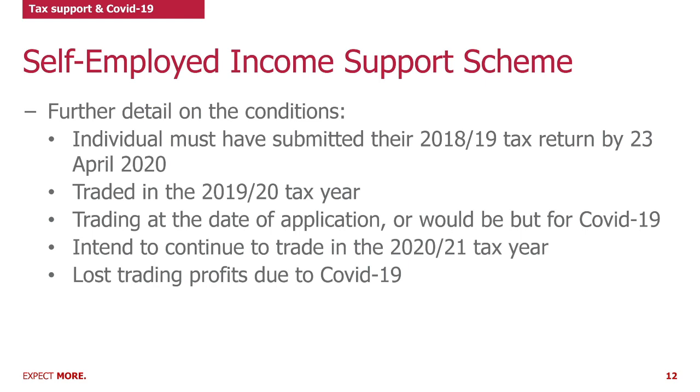You must have traded in the 2019-20 tax year. You must be trading at the date of application, or would be but for COVID-19. So if you are operating as a self-employed individual running a pub or something like that, obviously you wouldn't be able to trade now because you have been required to close your business as a result of COVID-19. But you would have been trading but for that. You intend to continue to trade in the 2020-21 tax year, and you have lost trading profits due to COVID-19.